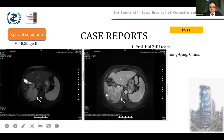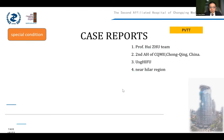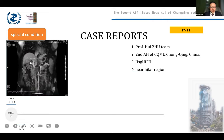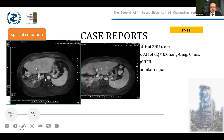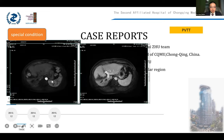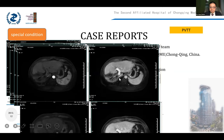Well, this is a case. We see a huge tumor here and it invaded into the right branch of the portal vein. With the TACE plus HIFU treatment, we see the tumor was ablated completely. After that, another TACE was performed. We see the size of the tumor gets smaller and smaller, and no more PVTT appears in the right branch of the portal vein.